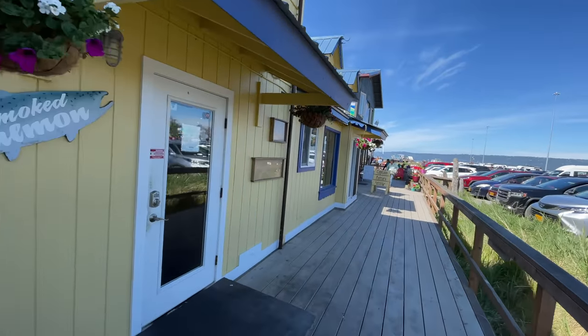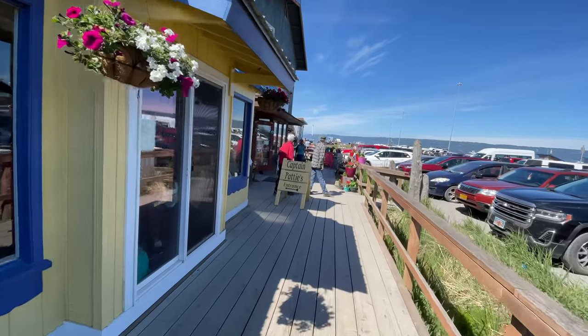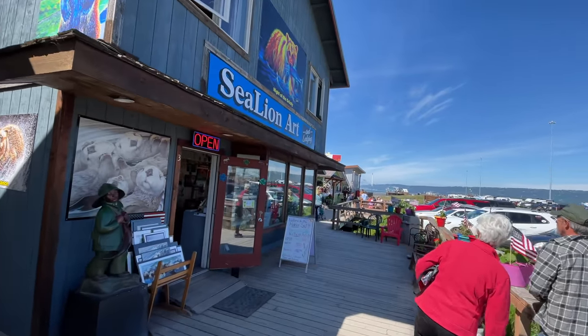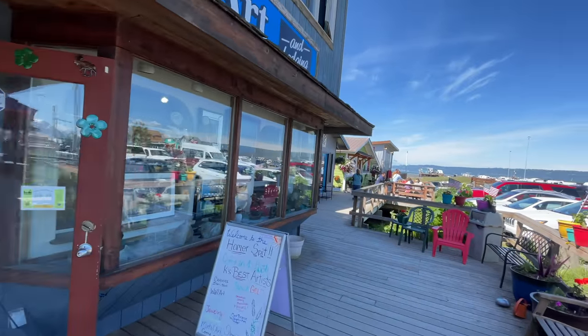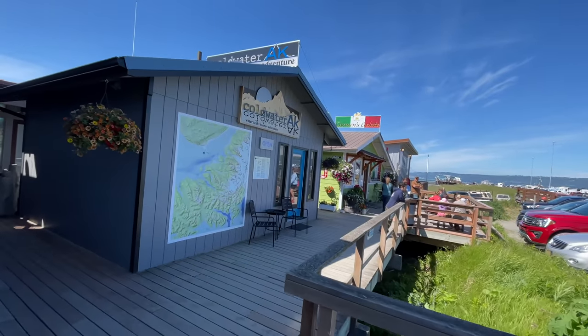So now we'll show you guys around the town on the Homer Spit here. This is probably where you'll want to go if you come down this way. They got lots of tours going across the waterway here also. You can go to Soldotna. Many places around here are worth checking out. Wildlife tours as well. So what you're looking at here is the Homer Spit.